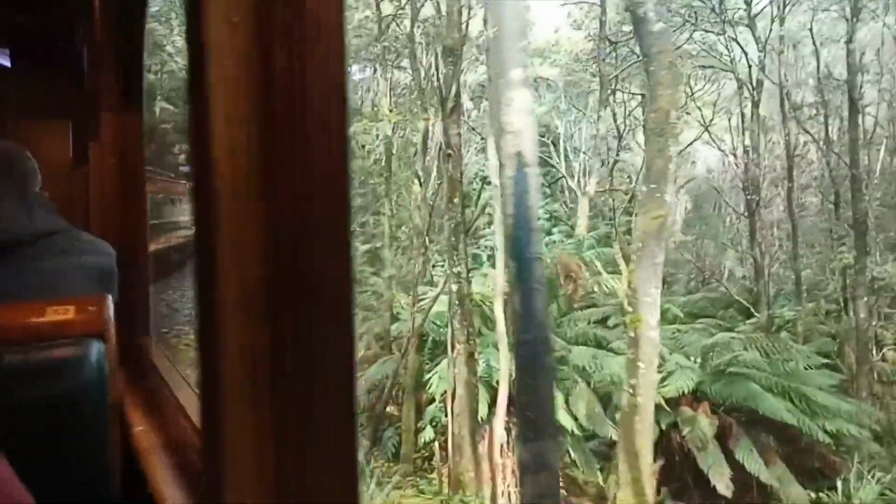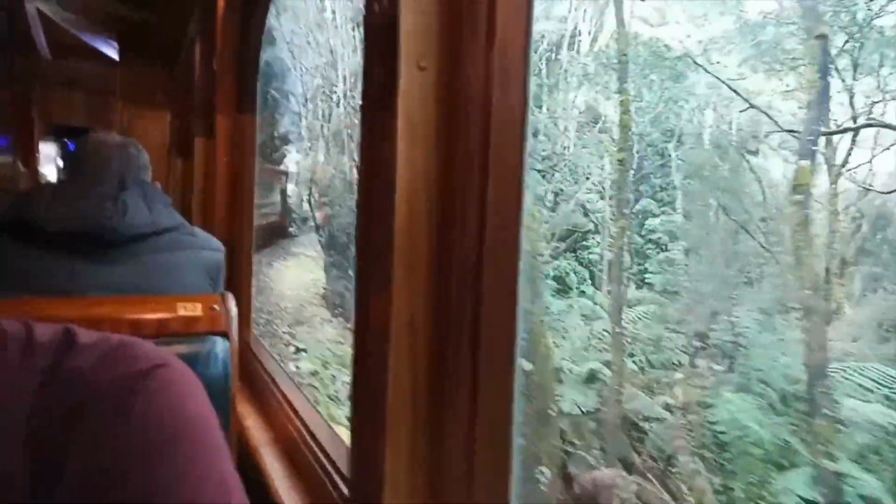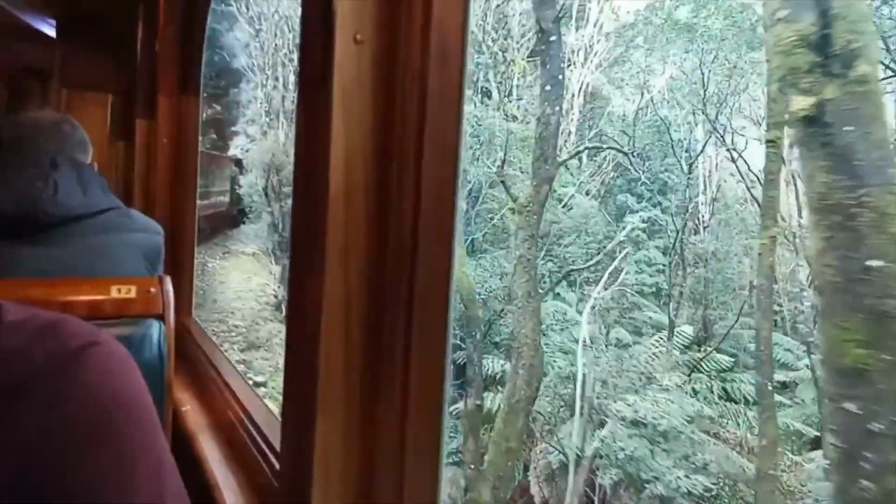I think it was about 10 in the morning. So I went, all right, we'll check out Salamanca Markets, which is awesome. I was pretty much dead on my feet at this point.